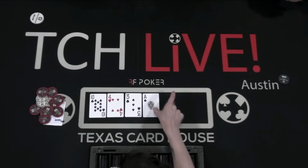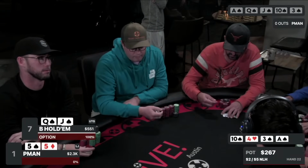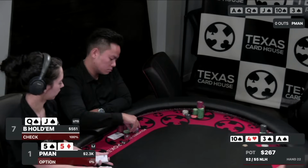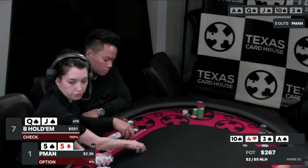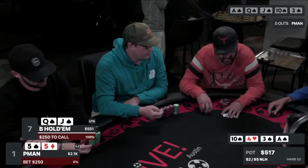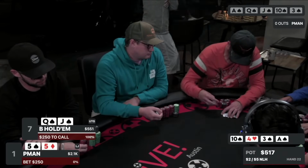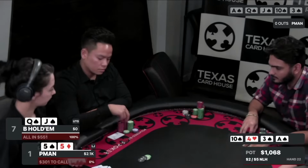Correction, it's just a $100 check raise. That's disappointing. Ace of spades, not disappointing for B Holden, who has turned the queen high flush with a royal redraw. P-man picks up a wheel gutshot and a 5 high spade draw, and it's going to bet again, 250. It's going to feel weird. He gets check raised, and now he gets check raised twice. This might be the shove. Yeah, because it doesn't make any sense for him just to call.